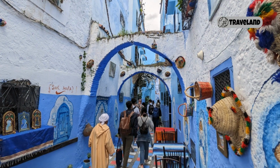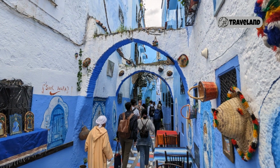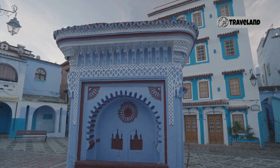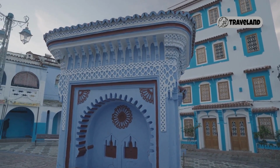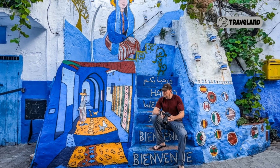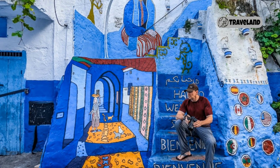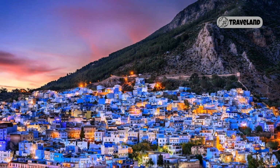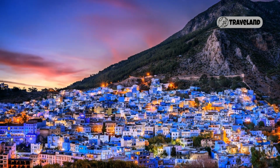Founded in the 15th century, Chefchaouen served as a fortress for exiles from Spain. Over the centuries, it has evolved into a cultural haven, retaining a palpable sense of history and spirituality. This town isn't just a place, it's a retreat from the clamor of the modern world. Chefchaouen isn't just a town, it's a canvas that captures the essence of peace and artistic inspiration.